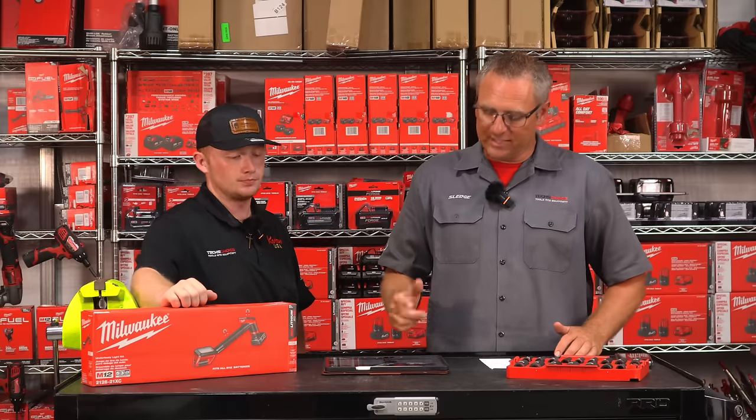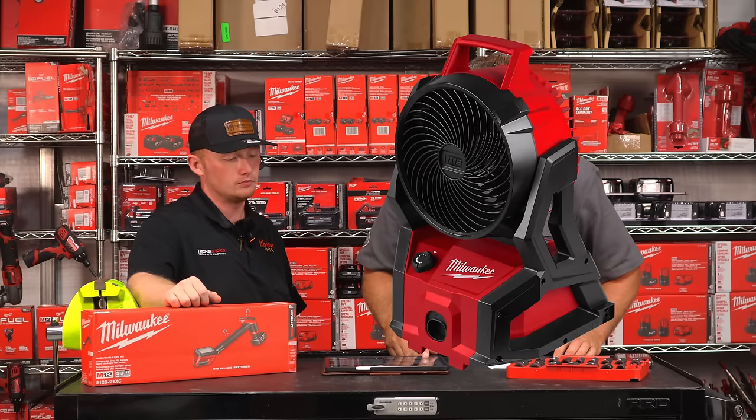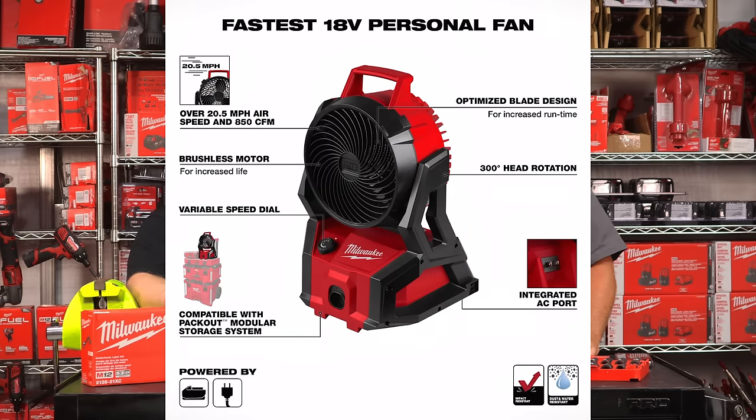So this next tool, I'm going to pop this up on the screen. This is a revised version of the 18 volt fan. One thing big about it is it puts out 20.5 miles an hour, guys. That's like 6 more miles per hour than the old fan. It has a variable speed on it.